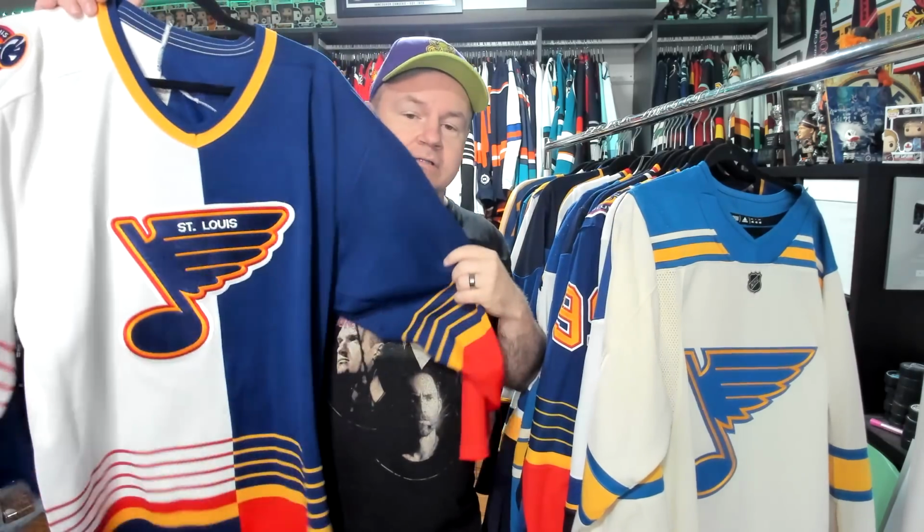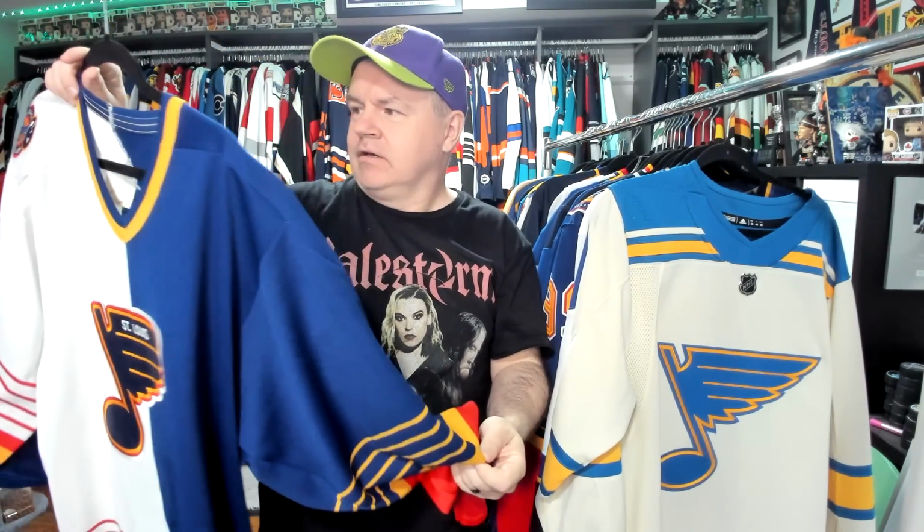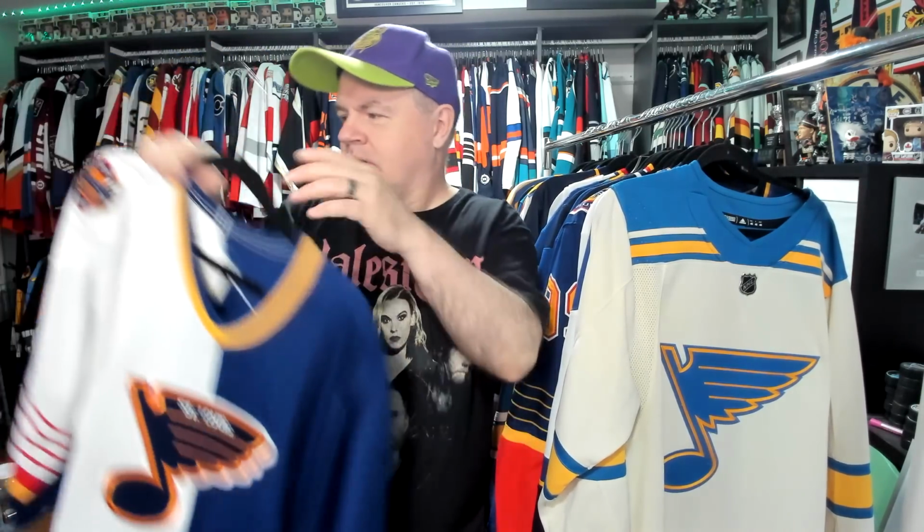Anyways, this monstrosity, I have a goal in life that someday I will own all of the monstrosities like this, which was the split half and half. I remember thinking at the time that's an interesting idea, but I realize now it's a monstrosity, and it reminds me of Homer Simpson saying, "I've ruined two perfectly good jackets," because this is sewn together here. So two jerseys were harmed in the making of this one jersey.